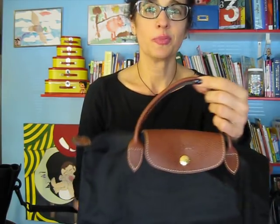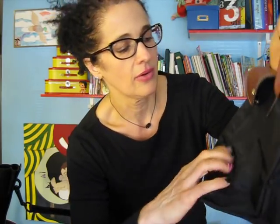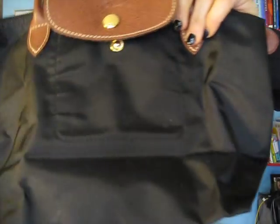I think this would be really cool when you travel, or you're going out to a play or out to dinner. I think this is dressy enough, and you could use this for casual or to dress up. That's my opinion. Now, I do see this little tiny spot and I'm going to try to get it off, but be aware of that.